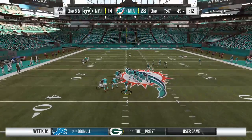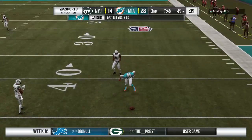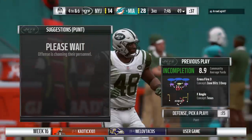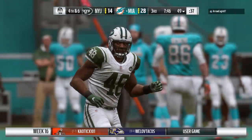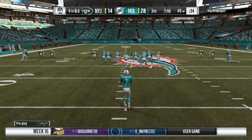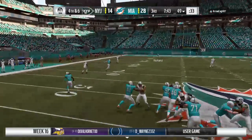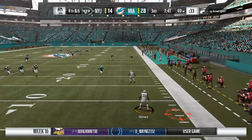On 3rd down, he'll drop to throw. And that is incomplete. Trying to get their tight end involved finally. That's the first time that they've looked his way. He's kind of been a forgotten man in this offensive scheme. Yeah, it didn't look his way at all in the first half, and I'll bet you the offensive coordinator made a note at the half and said, let's get him involved, because he could be a big-time playmaker for us.